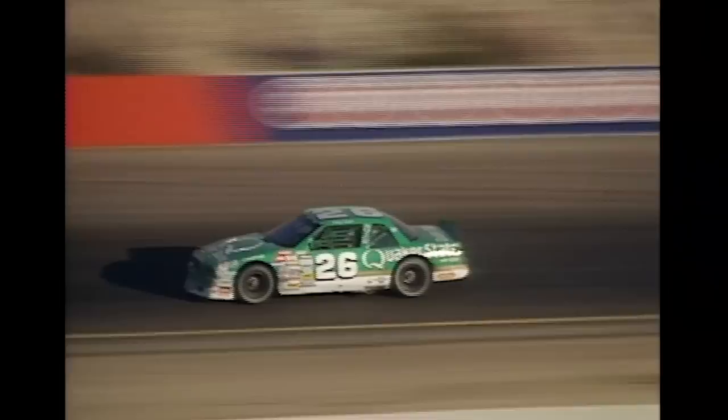They are right now getting the equipment ready to spray water on the radiator in case Rudd has to come in. Definite overheating problem in Rudd's car. The time is running out. Can he hang on, or is this going to be Alan Kulwicki's first win?